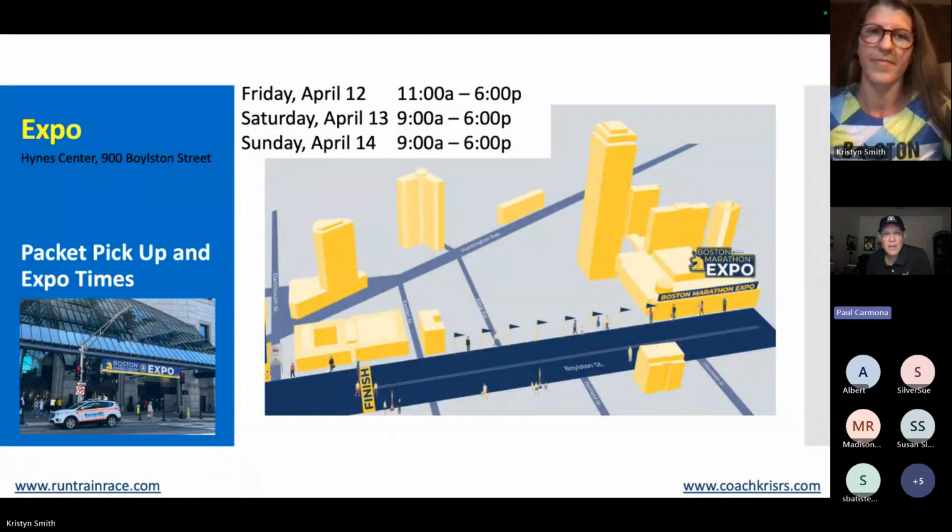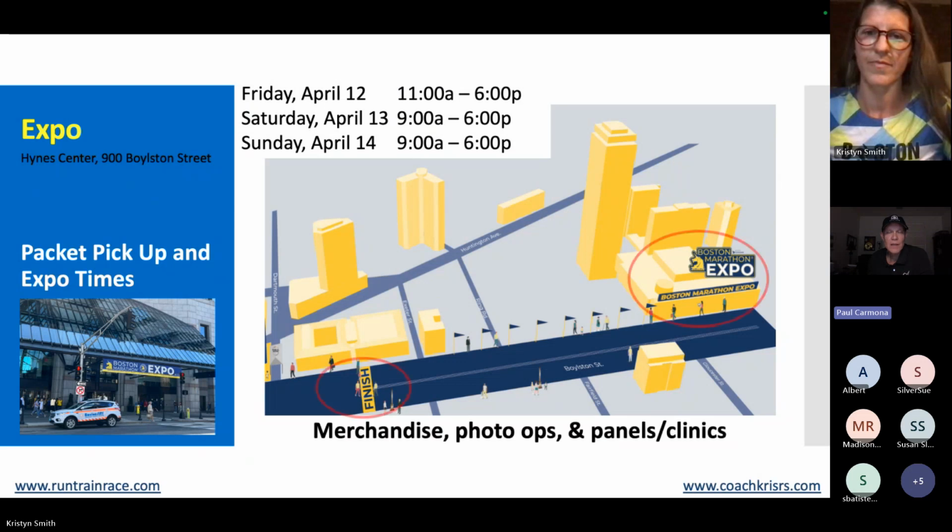Those are the Expo hours: Friday, Saturday and Sunday. Plenty of time to get to the Expo any of those days. The least crowded time is usually in the middle of the afternoon or late afternoon, like 4:30, 5 o'clock. The most crowded, obviously, is when it first opens. The finish line is just a few blocks from the Expo on Boylston Street.